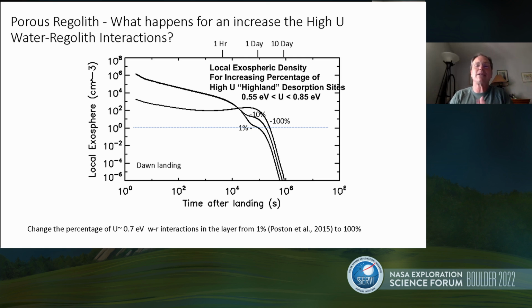And so if you increase that percentage, particularly if they had a higher percentage on binding energies that were relatively high, you can see that you can get maybe another factor of 10 to 100 higher in the lingering exosphere a day or two after landing. I'm sorry, and again, these are 1 hour, 1 day, and 10 days after landing.